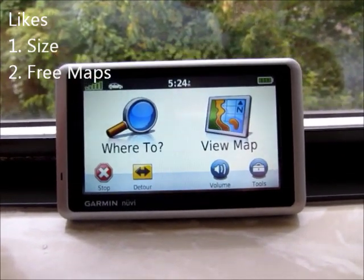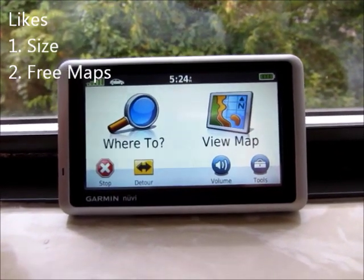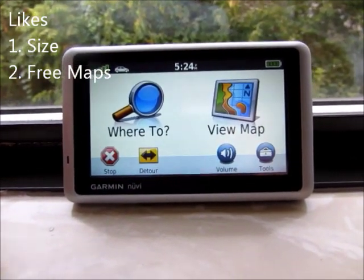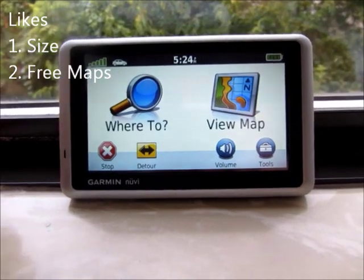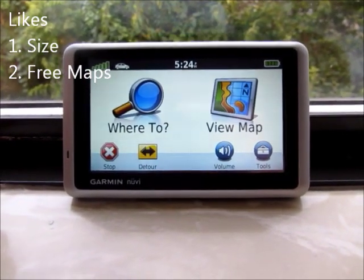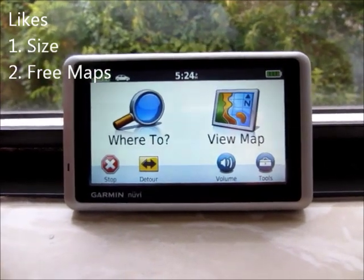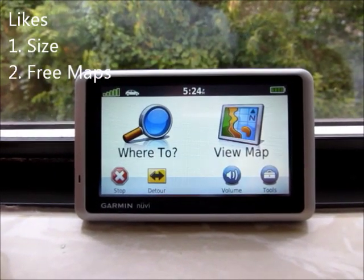I don't have to buy updated maps all the time. But I have had an instance where I went to punch in a restaurant and it took me to where the restaurant used to be. It didn't have the updated information yet. I had to use my phone to kind of bail myself out. But for general driving and stuff, it's not too bad.